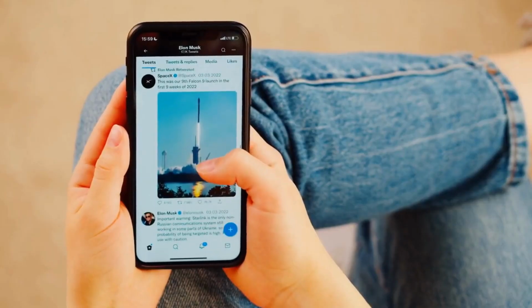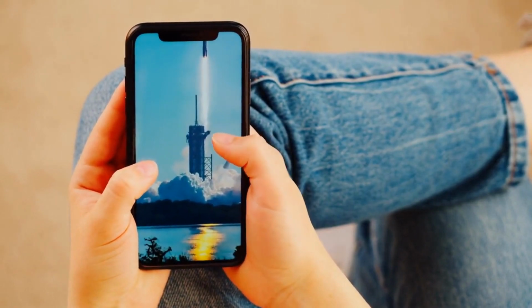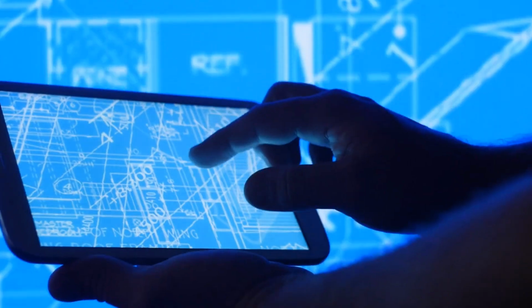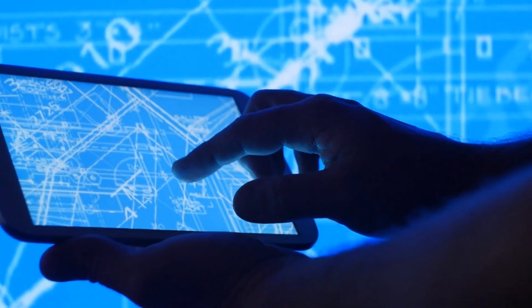In 2015, SpaceX, a private space transportation company founded by Elon Musk, changed everything. They've overtaken some of the industry's biggest players and now lead in the development of reusable rockets.